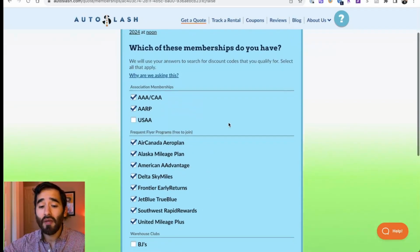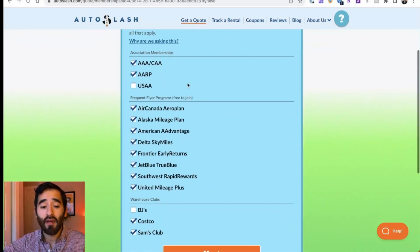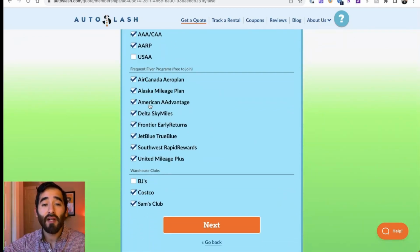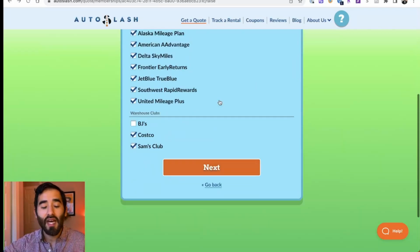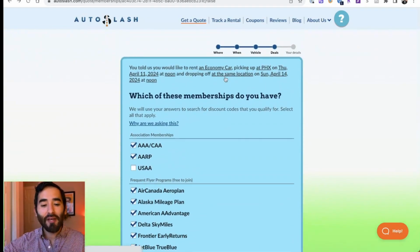It also asks for any memberships that you're a part of, like AAA, frequent flyer programs. Those are all free to join, and I'm part of all of them. Even warehouse clubs, Costco and Sam's Club. Costco is another big place that people rave about for cheap rental cars. I'm honestly not a Costco member, but it's nice to look it up because if the price is right, I'll become a member, you know what I'm saying? And that's it. Then from here, it'll ask for your email information, and then you'll hit submit.